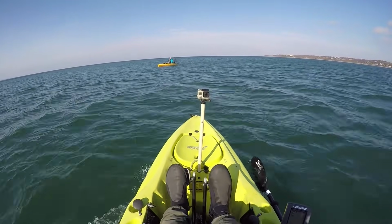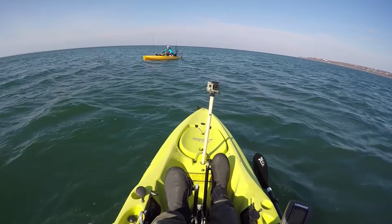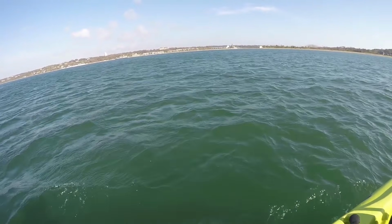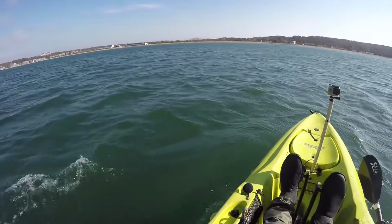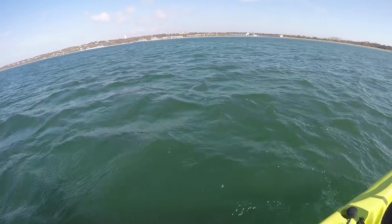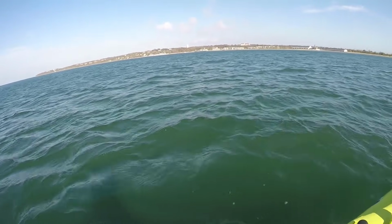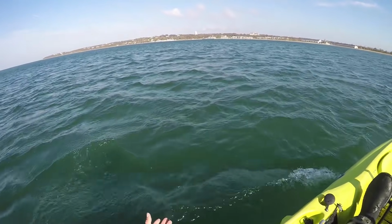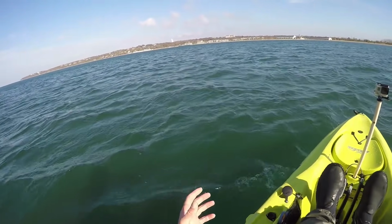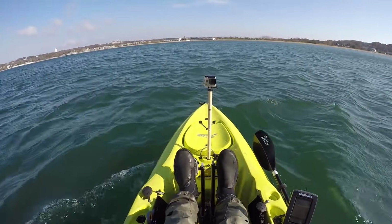Small bass? Yeah, I ran over a huge school. I hooked one, I dropped another one, but they were small. Right now, I'm really having a sense of deja vu, because I've fished this spot in the kayak many times trying to chase albies or chase bass in the fall, and whenever I get here, it just seems like they always go down or they kind of disappear.